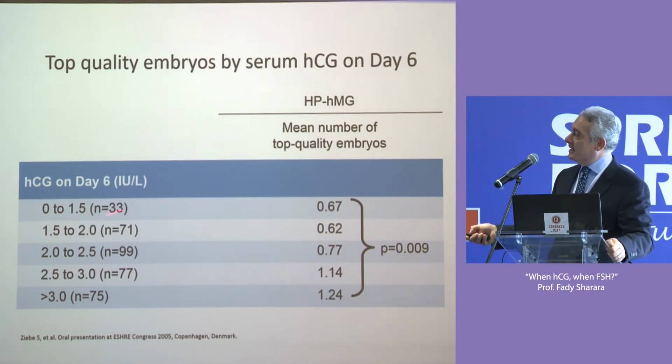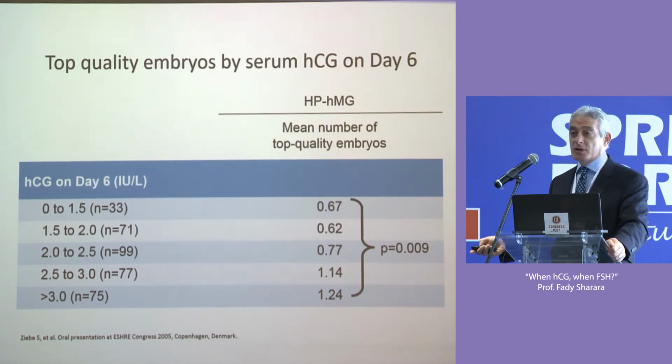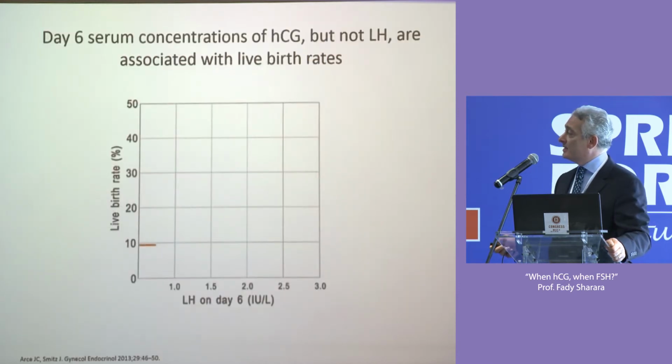So again, when you look at absolute data, if your hCG is between 0 and 1.5, only 0.6 top quality embryos. By the time it's more than 3, it's 1.24. So a substantial improvement at this point.